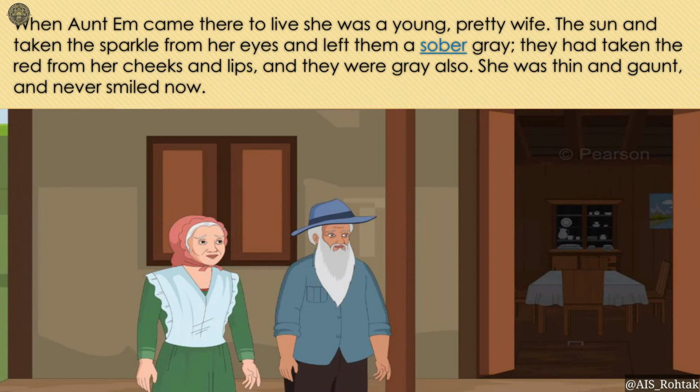When Aunt Em came there to live, she was a young, pretty wife. The sun and wind had changed her too. They had taken the sparkle from her eyes and left them a sober grey. They had taken the red from her cheeks and lips, and they were grey also. She was thin and gaunt and never smiled now.